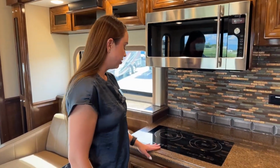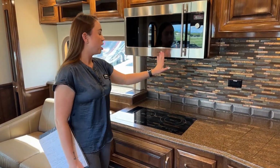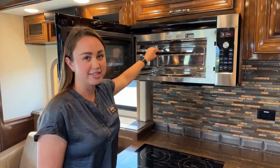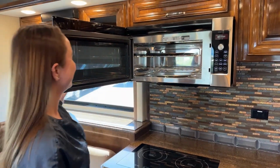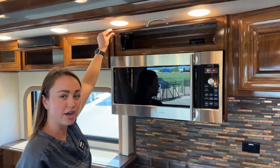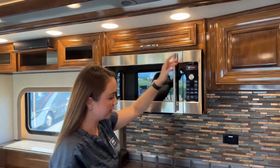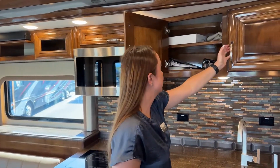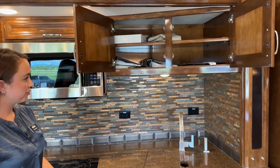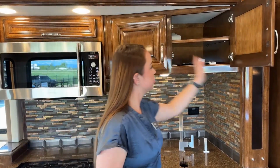Sliding over to our kitchen, we have true induction, 2-burner. And then we have our Monogram microwave and convection oven. The chassis is still running, so there's a little bit of vibration. And then we have our spice rack up top. And then more storage over here with our 2 little goodie books, one from Renegade, one from Freightliner, so you can check out all the nitty-gritty specs to your coach.